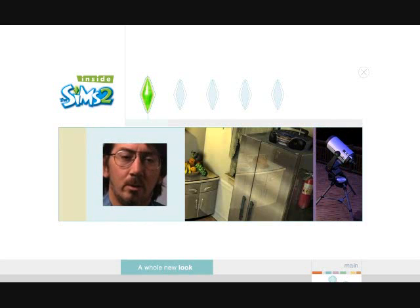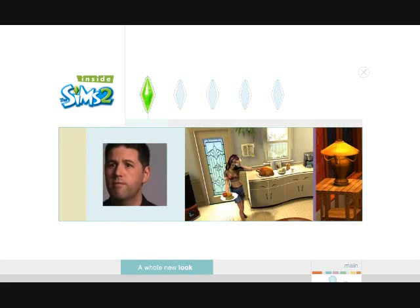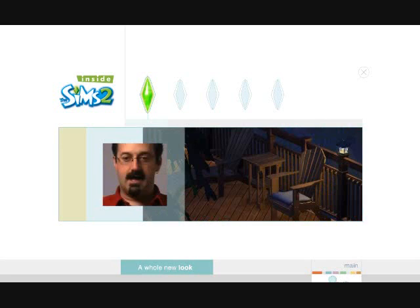The first thing you'll notice playing The Sims 2 is that the visual quality is just so much better than it was in Sims 1. You know, lighting, there's weather, reflective effects. The environment is a full 3D world.